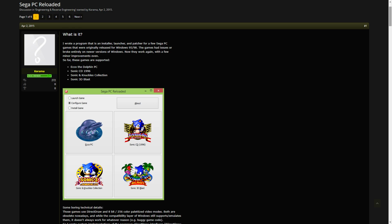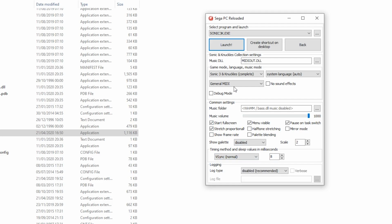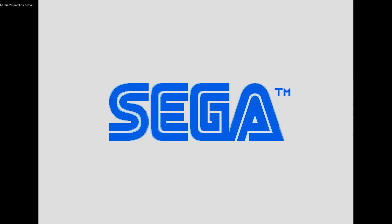Karama did great work. For my initial playthrough and recording, I left the SEGA PC Reloaded utility on the default settings to get as close to the original version as I could get, but I think he may have fixed a few issues and had some palette blending in place, so, you know, there might be a few different things outside of what was originally stock with this version.